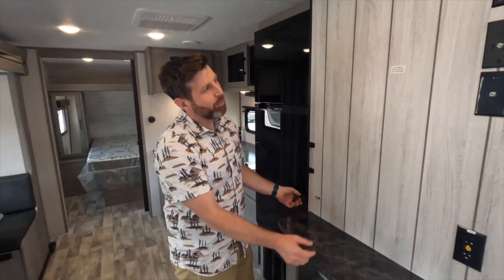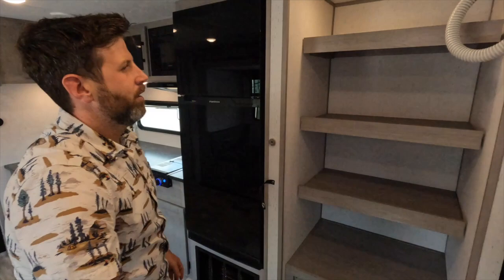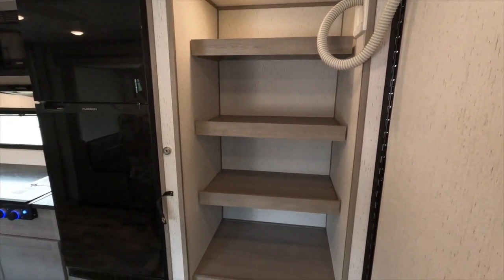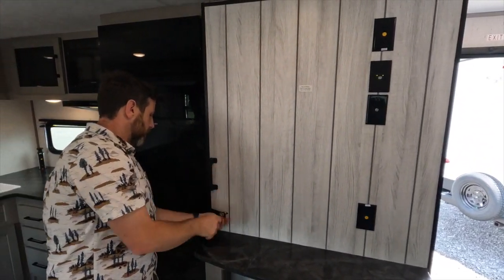You got your nice fireplace with your entertainment center, so you can mount a TV there. And then you got this cool thing. Ooh, the hidden closet, the hidden pantry. Kodiak specializes in this, or Dutchmen, I guess, because they're in the Colemans as well.